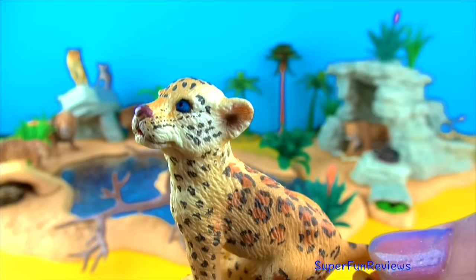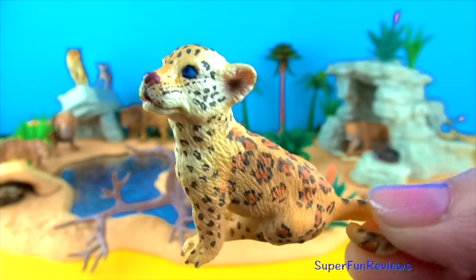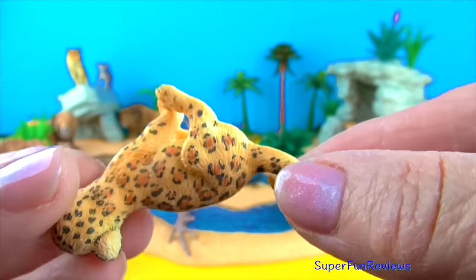Here's the baby. Such beautiful blue eyes. And they are known to stalk and ambush prey. A jaguar's powerful jaw has a bite force stronger than a lion.